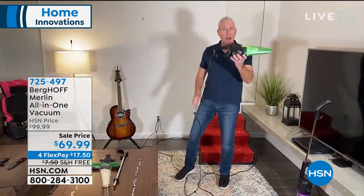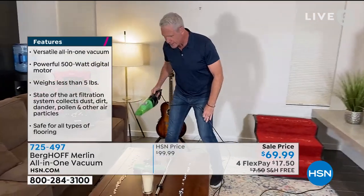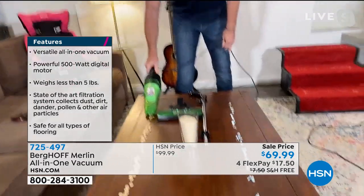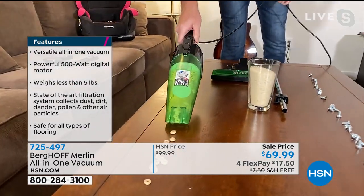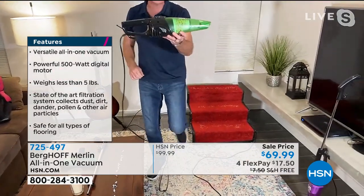Now, as quickly as I had it as an upright, I can go to handheld. All I do is just take off the handle. I take off the floor piece and check out this power and performance. It's like a shop vac. Look at that. Boom.